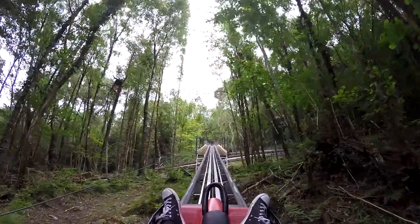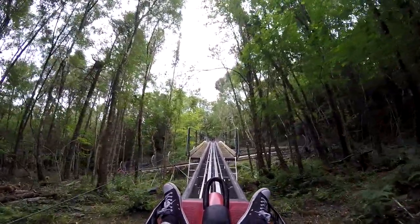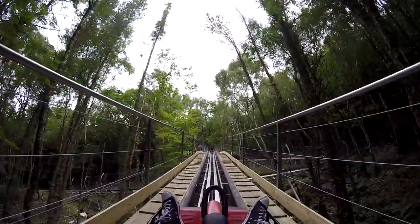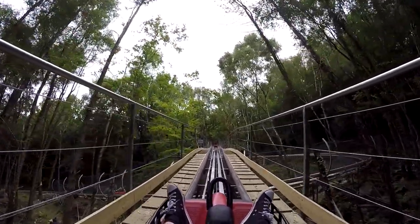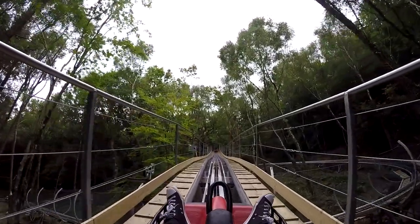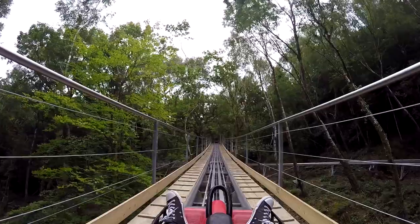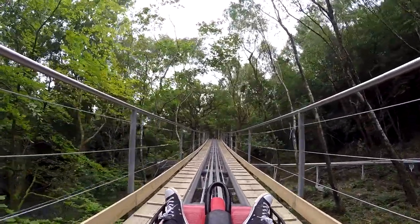Some people look a bit slow coming down there. That's the worst thing with these. You want to make sure the gaps are quite big, really. Like he's had to slow down there. That's not too good. Oh, there we go.